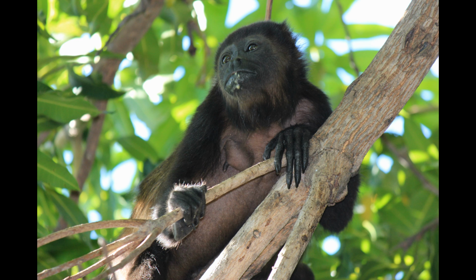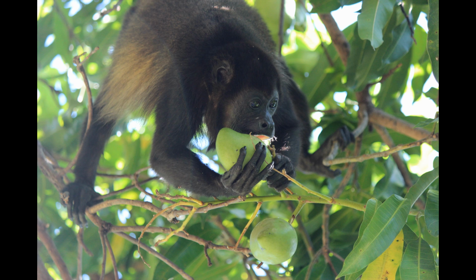There's a troop of monkeys that live on the resort. They like to live in the mango trees, which there are quite a few. This is one of the howler monkeys eating a mango.